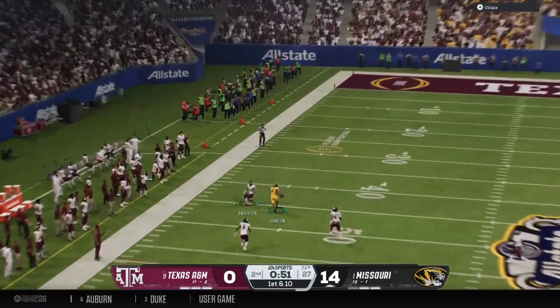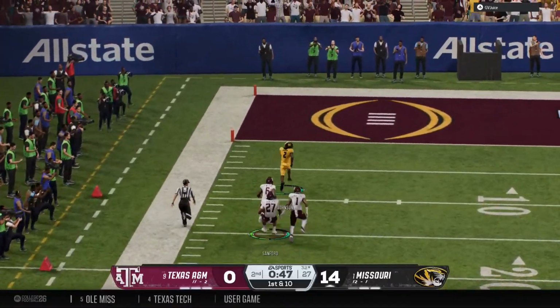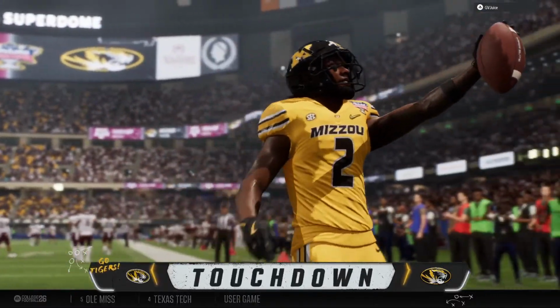Quick throw to his receiver. Finds a man to the left. Big catch downfield. Oh, and nothing but green grass ahead. All the way to the end zone. They couldn't catch him. Touchdown, Mizzou.